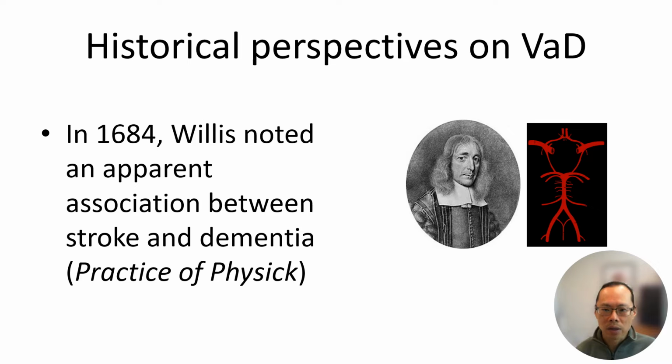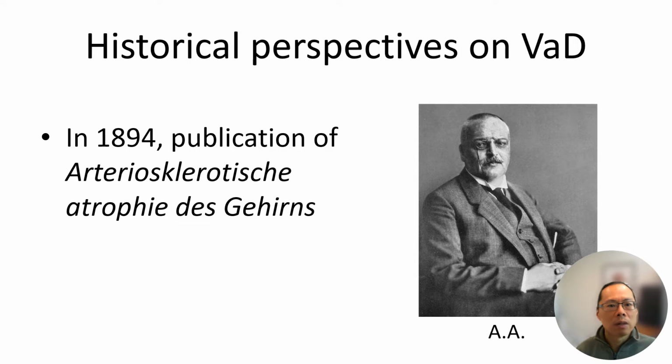200 years after Willis, another notable name in neurology described vascular dementia by careful pathological examination of brains of dementia patients. This famed neurologist published the paper Arteriosclerotic Atrophy of the Brain in 1894, which described detailed histological abnormalities of vessels of the brain in a subset of dementia patients in Germany. It turns out that Alois Alzheimer recognized vascular dementia a decade before his description of his most famous form of dementia, which was named after him, Alzheimer's disease.